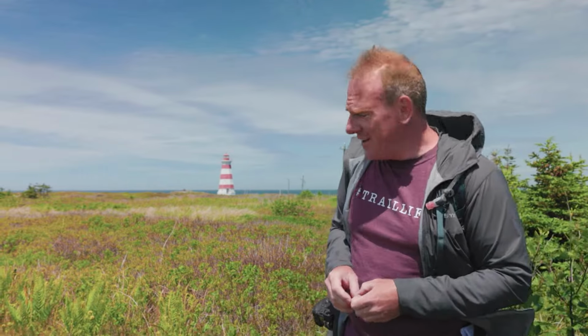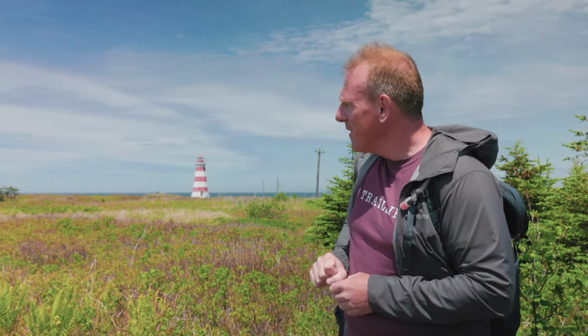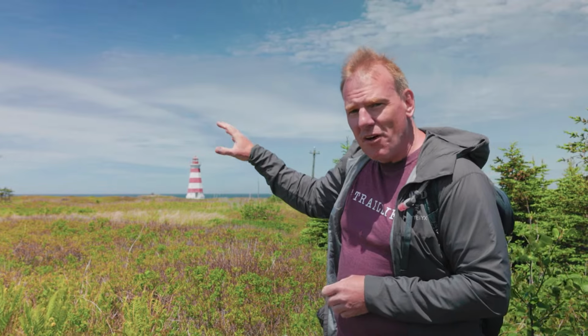Well, I've made it to Western Head Lighthouse on Brier Island, and this is the most westerly point in all of Nova Scotia. Back that way is the Bay of Fundy. That's where I came from on the first part of the trail. And out there is the Gulf of Maine. Now this is an absolutely beautiful place to watch a sunset.